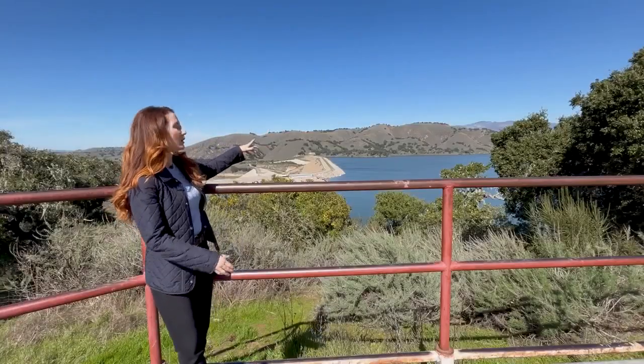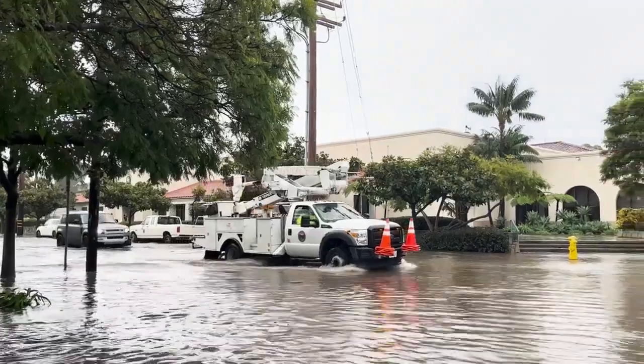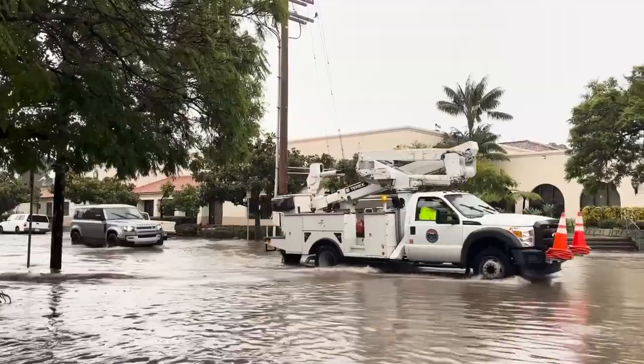After the recent winter storms dumped a whole lot of water right on top of our mountains, we're now checking in on our local reservoirs. I'm Juliette Lamar, your community reporter in Santa Barbara, learning about how these high water levels are impacting our communities and our water supply. Over the past few months, a lot of rain has fallen in Santa Barbara County.